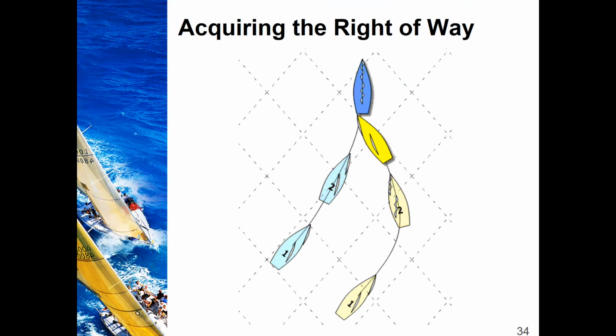All right, so let me walk you through this scenario. Remember, we're still on rule 15, acquiring the right-of-way. At position 1, yellow is the right-of-way. What rule? Boats on the same tack, windward leeward. Rule 11, pretty close. You get the sailor speak right for the rule, windward leeward, that's okay.